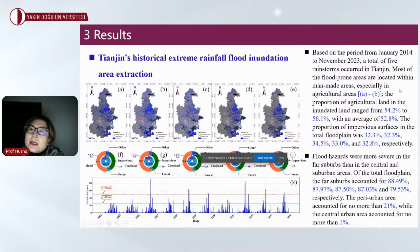If we go to the results, we can see the proportion of agricultural land in the inundation area ranges from 54 to 56 percent. The urban area, because it has the largest impervious surface, is however lower, only around 32 percent. So this means the urban drainage infrastructure actually works very well, much better than in the rural area.